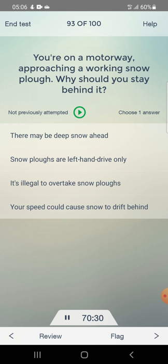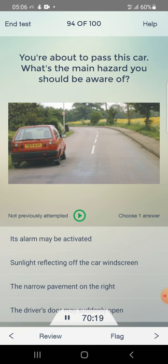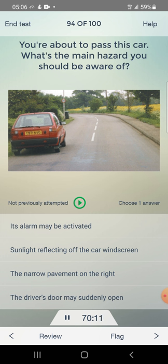Which one? Okay, second one. You are about to pass this car. What's the main hazard you should be aware of? Sunlight, maybe activity, the narrow pavement on the right. The driver's door may suddenly open.